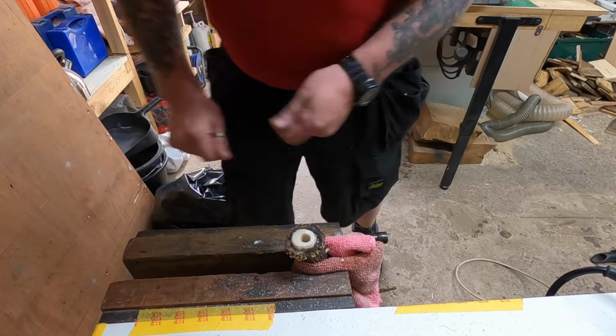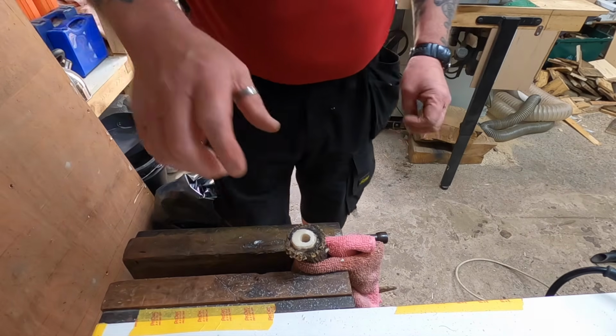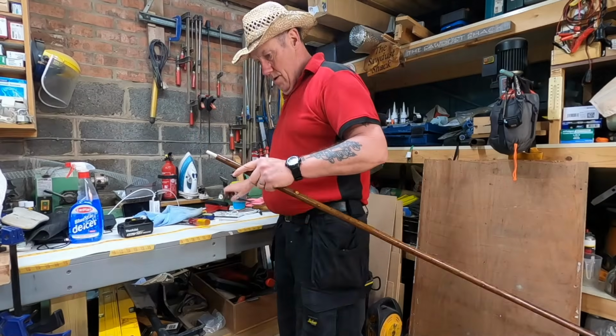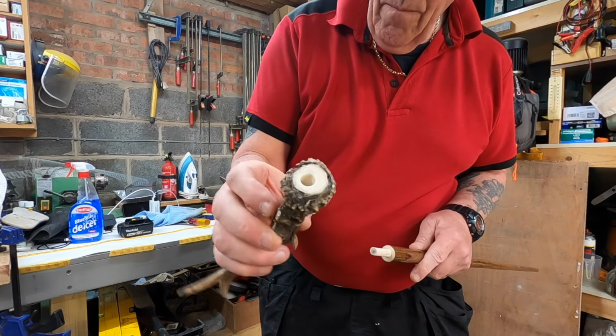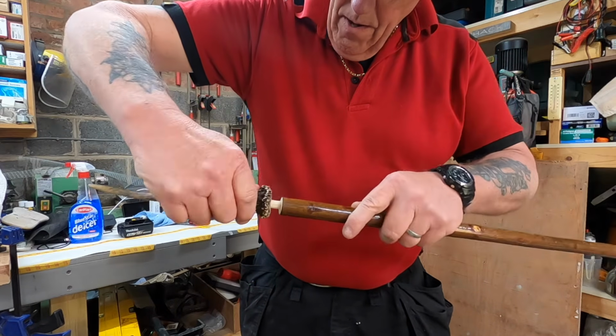That seems to be working. What I'll do is make a mess at camera, so I'll get this done and I'll fetch you back and show you what it's like at the end. Right, so got that off pretty well, all nice and out of the way.